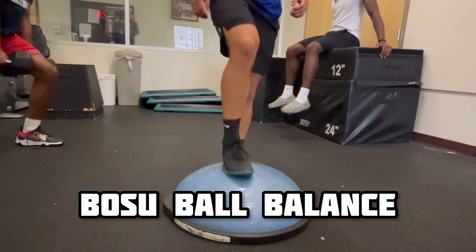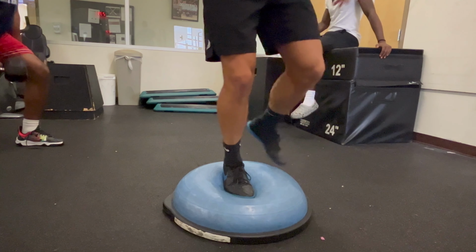And then I did just simple standing on a Bosu ball, just not a very stable surface.